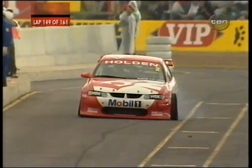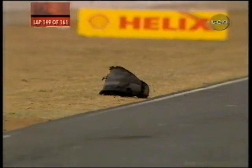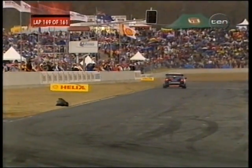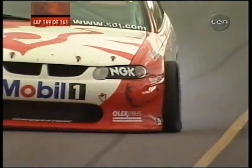Jason Bright still out there. There was a bit of rubber on the track. Brighty picked it up and it went under. Well, there you go. Tony Longhurst telling the team that's exactly what caused that. And is that the piece of rubber that was thrown from David Bernard's car? Yeah, you'd have to say it looks like about the size of it. Or it could have been from the Donoghue car. Who knows? We're just guessing.